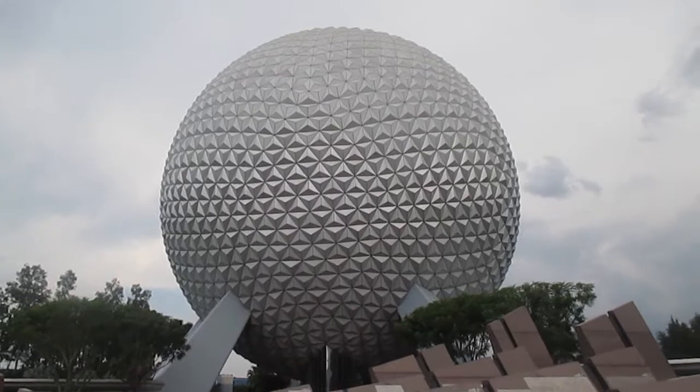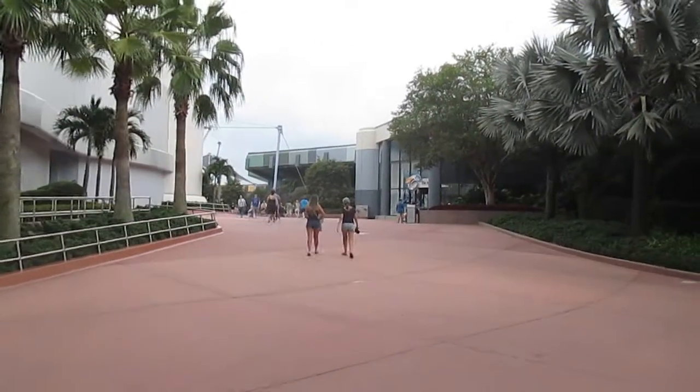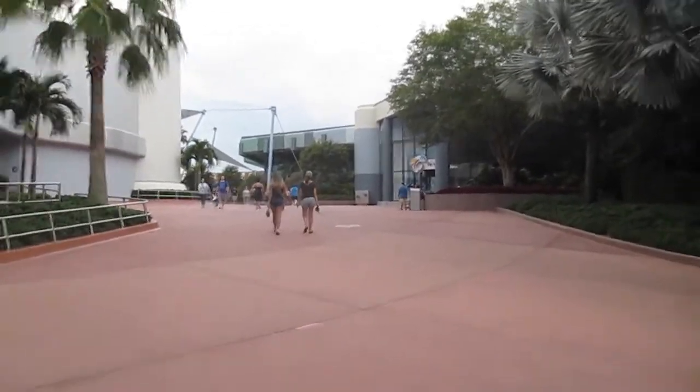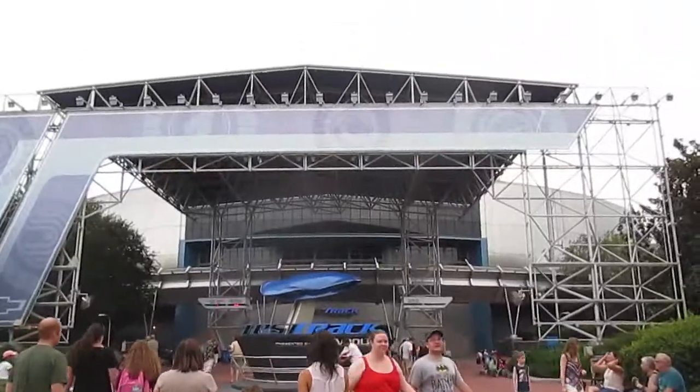Okay, it's definitely been too long. I missed you. This is when you know it's gonna be a good day at the parks, and you can actually walk because there's hardly anyone here. These are my favorite kind of nights. It's nice and slow. It's the lull between summer and fall. It's awesome. So first up, little R2 and I have a FastPass for Test Track.